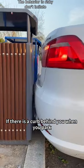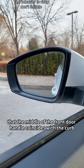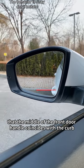If there is a curb behind you when you park, as long as you see from the side view mirror that the middle of the front door handle coincides with the curb, the distance is 30 cm.